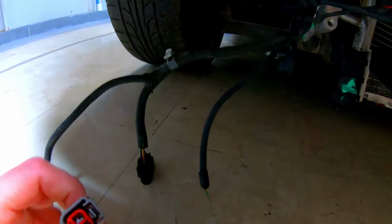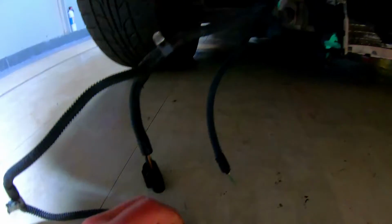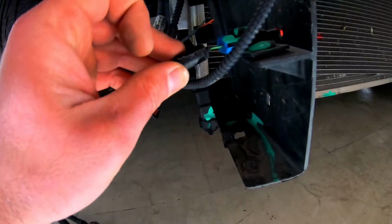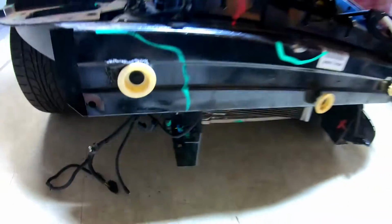This should be a side marker or it might be the fog light. So I already found the leftover of the wire from the thermometer. I will just fix it really easy. It's not going to be a problem.